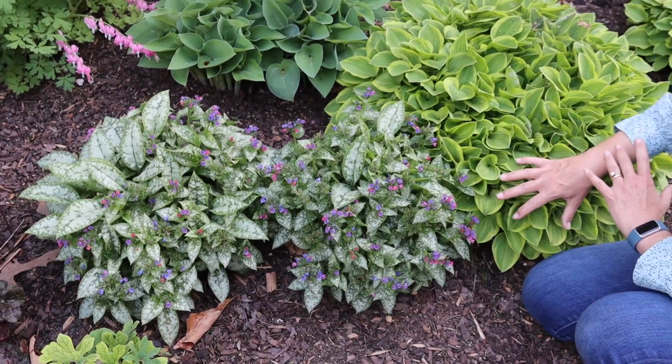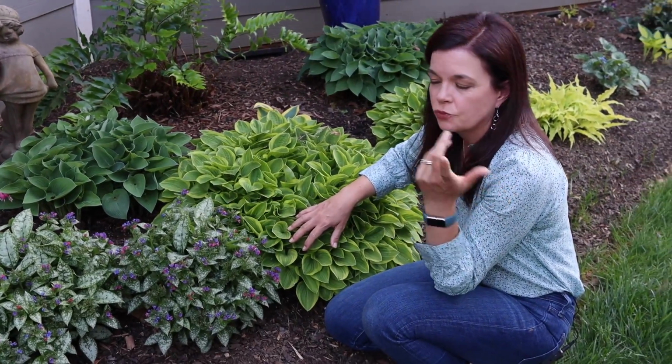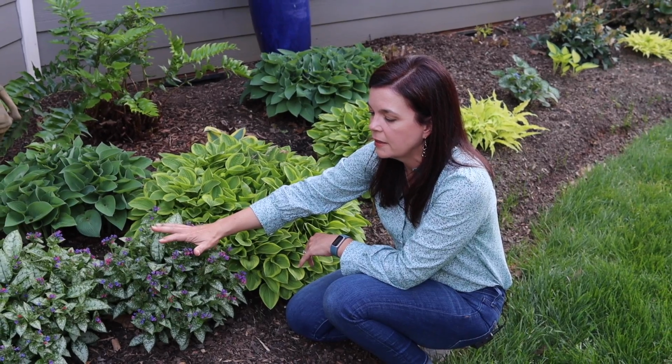Deer do love hostas because they're nice and soft and silky. I mean, it's like a butter lettuce, right? Pulmonaria tends not to be liked so much.